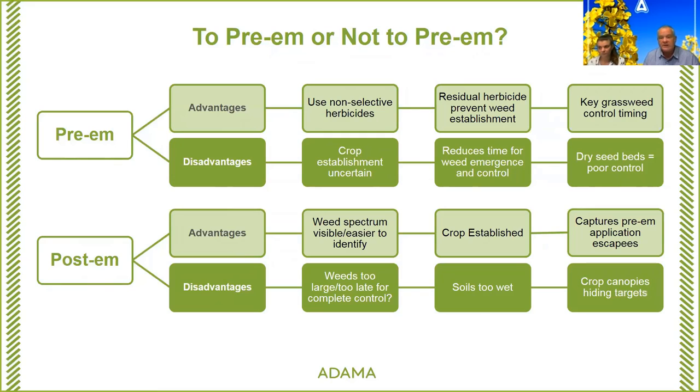And lastly, crop canopies. If we do wait, and I'm not talking the early post-emergence timing, perhaps the slightly later post-emergence timing, if you've got a rapidly establishing oilseed rape crop, then you can have the canopy hiding the target weed, which may result in reduced weed control.